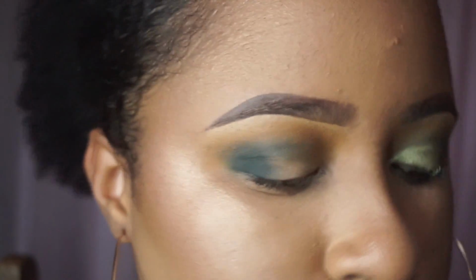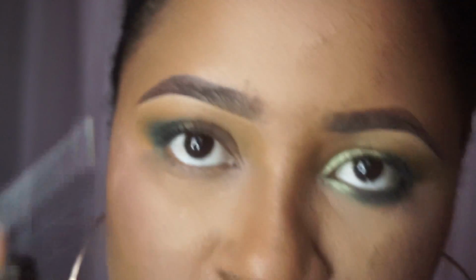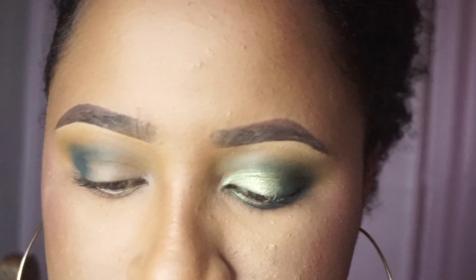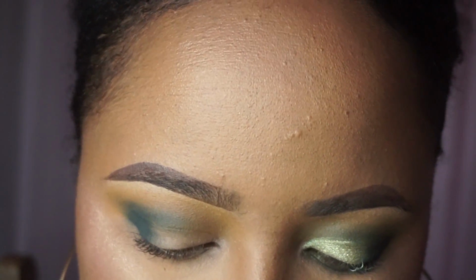And what I'm gonna do is just scrape a little bit of Electric, and I love Electric. It's that yellowy green shade that is so pretty. And in an effort to not waste this expensive product, whatever's left at the back of the brush, I just wipe it off. I kind of make a cream sort of liquid with Electric going back and forth.